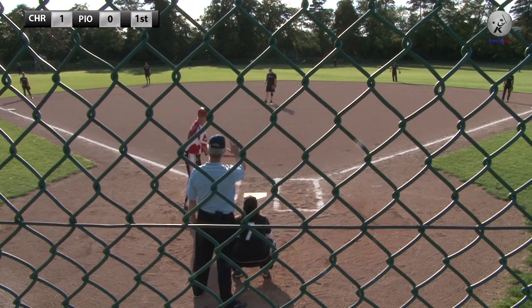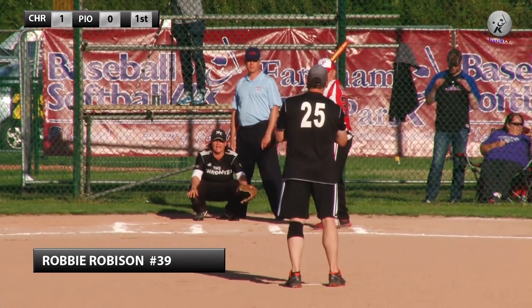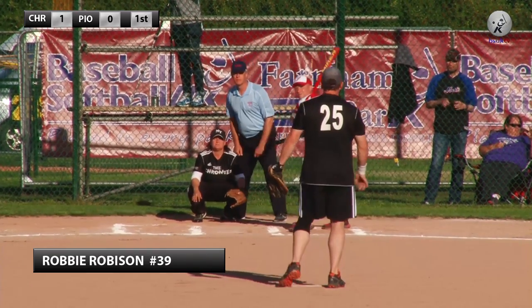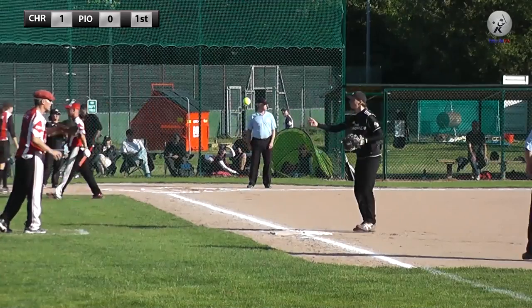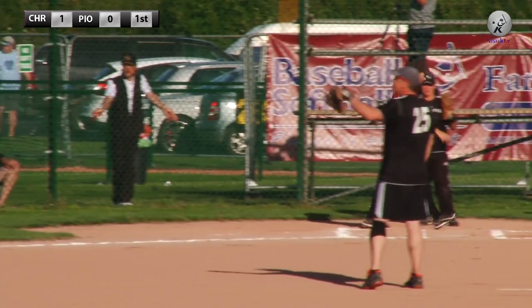Back to the action now. Pioneers up to bat as it's 1-0 going into the bottom of the first inning. And there you go, the first pitch. Ball right back to the pitcher.